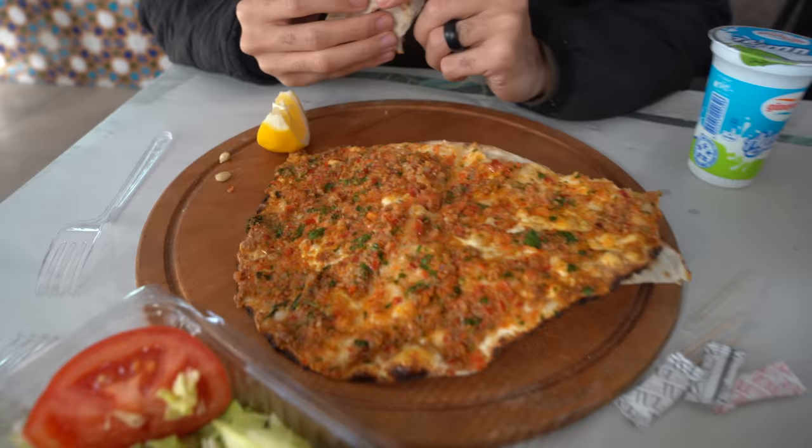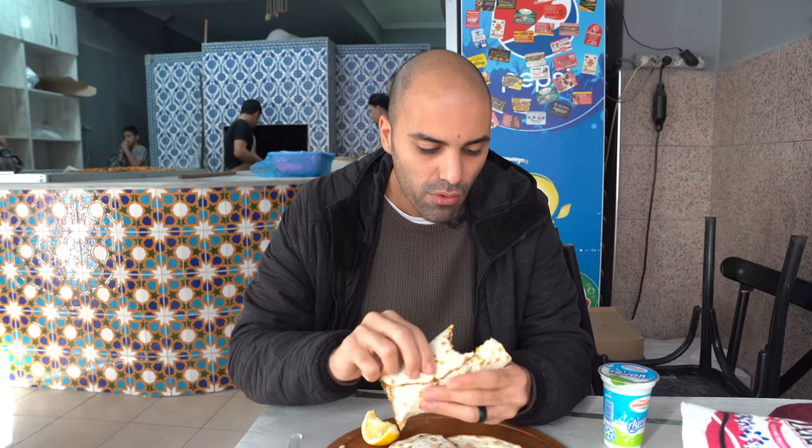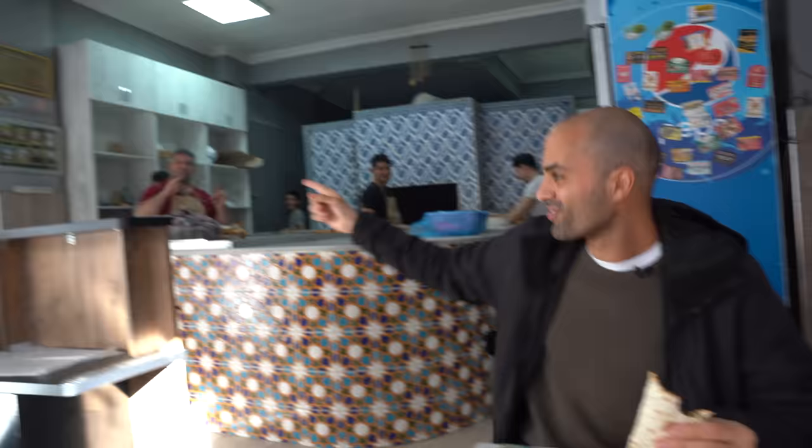Oh, that's completely different than the lakmacun that I tried in the past. There's not much meat, it's not overpowering the flavor. Oh, it's delicate. Look. And look at the colors. Onion, a bit of tomato, chili. The chef, usta. Colleagues. And they also gave us some bread to take home, look.